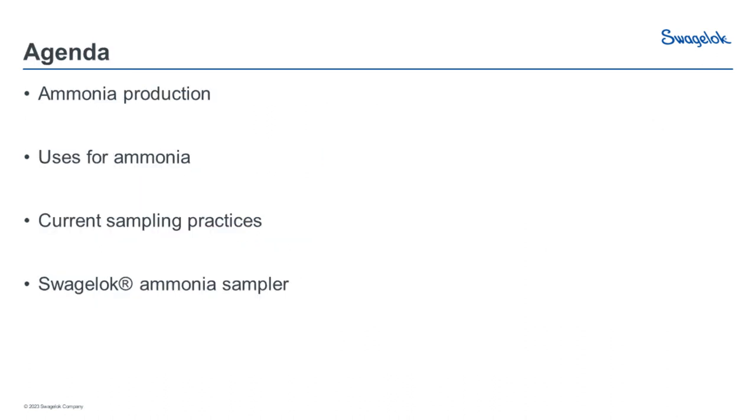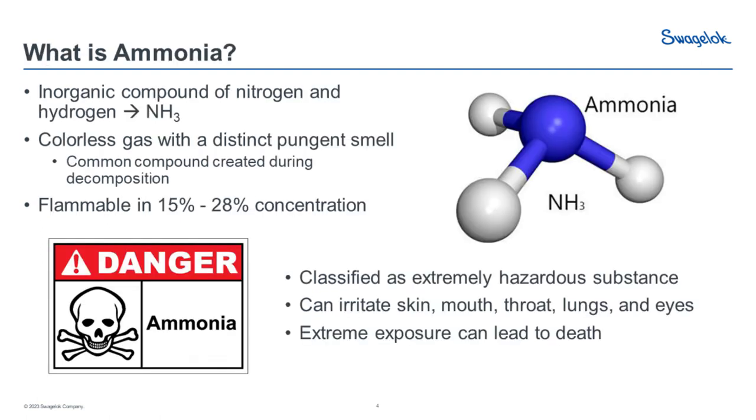As Jesse mentioned, we are going to talk today a bit about ammonia. So we're going to start off talking a little bit about how ammonia is produced. So what is it exactly? How is it made? What's the importance of it? And then also, how are we actually using that, both in our day-to-day lives as well as on an industrial scale? Then we'll talk a little bit more about what Jesse mentioned with regards to sampling. So how do we sample ammonia? What are the challenges associated with that? And how does the Swagelok ammonia sampler solve some of those challenges? So let's go ahead and move on.